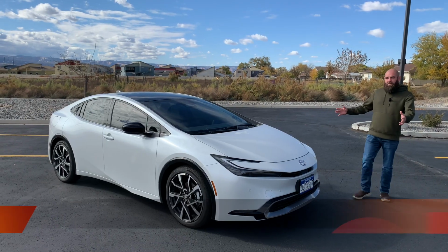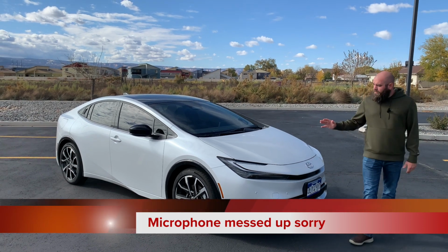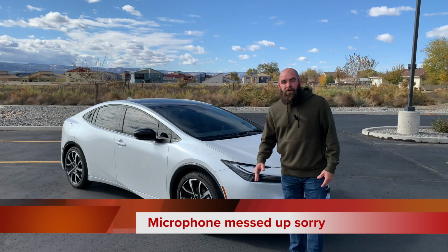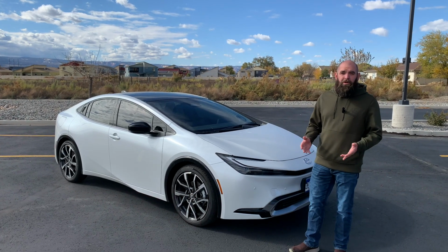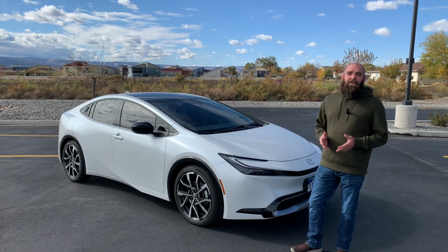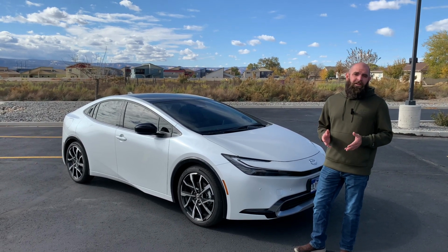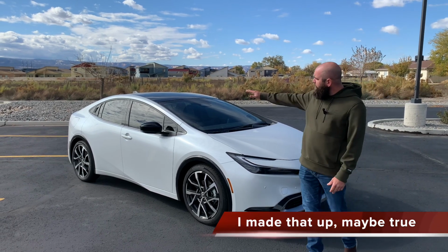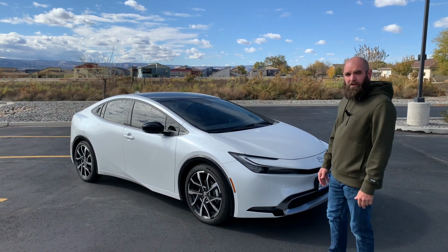All right, guys. So as you can see from the exterior, it looks completely different from the old Prius. If you've never seen an old Prius, you're crazy, and you've never actually driven around because they're everywhere. I actually want to say they were the #1 taxi in the United States was a Prius. So you've seen them everywhere. This one, completely redesigned, definitely does not look like a Prius.